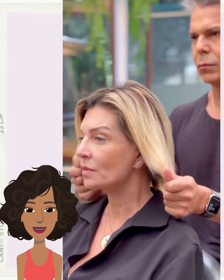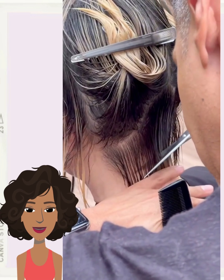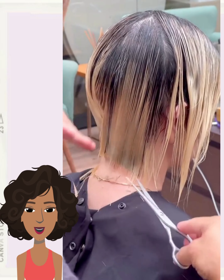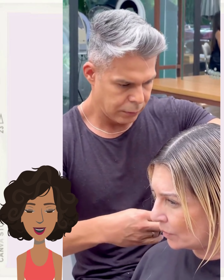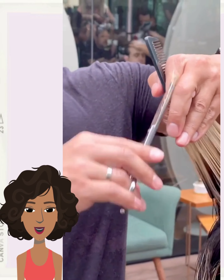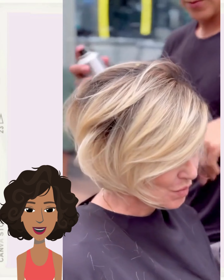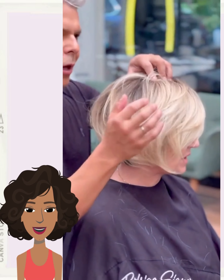Next up, we have someone else at the salon for a cut refresh. So it looks like she's going to be getting a nice refresh of this bob. Beautiful, classic, chic bob style. She does have a gorgeous amount of layers here with this bob, really creating a lot of volume. Very nice.